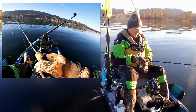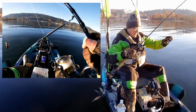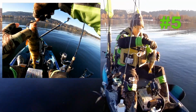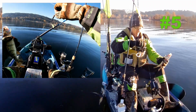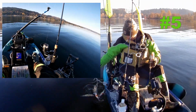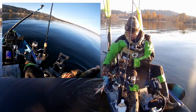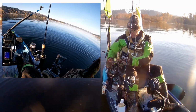And I'm not seeing all that many fish down there on the graph, but I'm getting strikes pretty consistently, and these aren't small fish. I mean, that is a pretty good sized perch for Lake Sammamish. Wow. I'm glad I started keeping these. This lake has so many perch in it. It's really hard to fathom just exactly how many perch are in here.